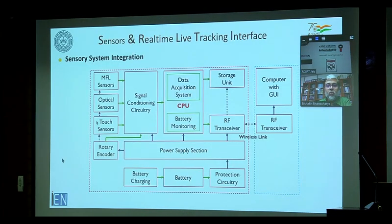We have to develop a sensory integration system for all sensors, that is, there are 3 sensors for crack and corrosion detection, and also a rotary encoder, which keeps track of the movement of the robot inside the pipe. And then there is the signal conditioning and data acquisition part, and finally the RF transfer, which sends the data wirelessly to the cloud so that one can actually see it.